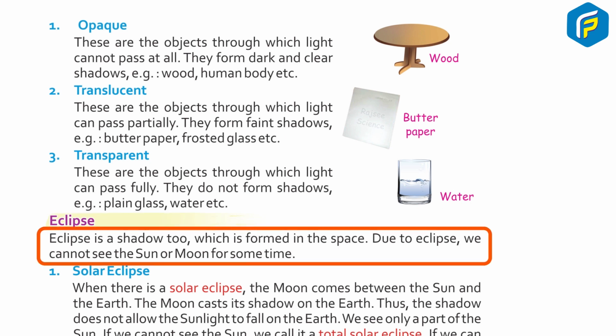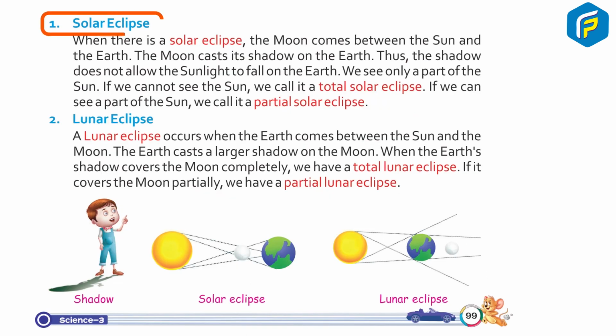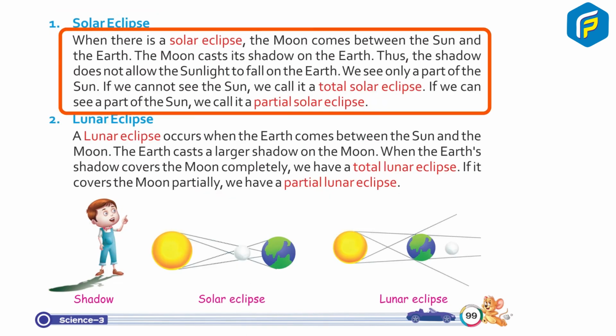Eclipse. Eclipse is a shadow too, which is formed in space. Due to an eclipse, we cannot see the sun or moon for some time. 1. Solar eclipse. When there is a solar eclipse, the moon comes between the sun and the earth. The moon casts its shadow on the earth, thus the shadow does not allow the sunlight to fall on the earth.